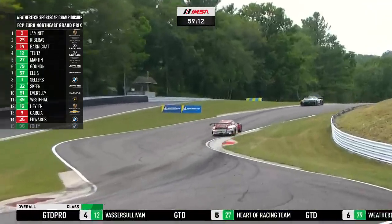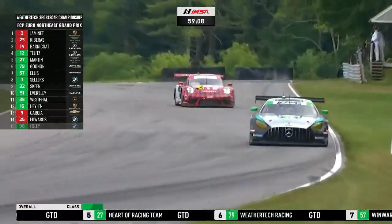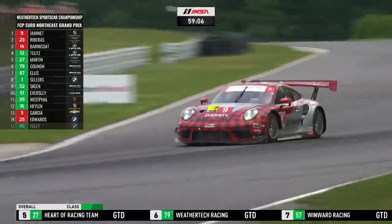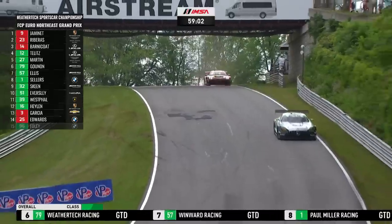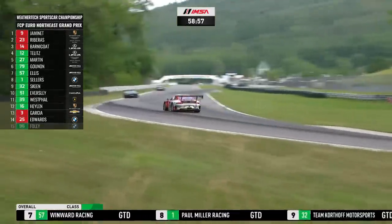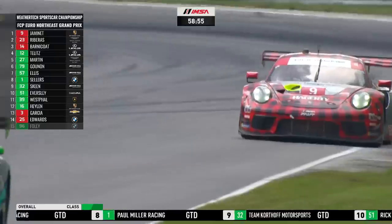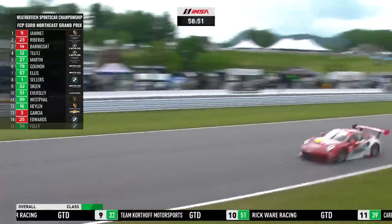But definitely some management of the four black things on each of the corners of these cars, provided by Michelin, of course, once again this year for the IMSA WeatherTech SportsCar Championship. It's the 2022 edition of the FCP Euro Northeast Grand Prix, live here from Lime Rock Park. Jeremy Shaw and Johnny Palmer in the Haggerty Global Broadcast Centre.